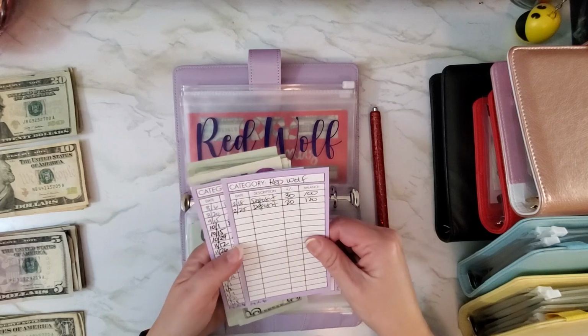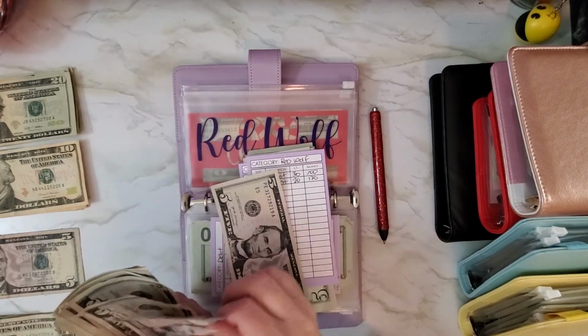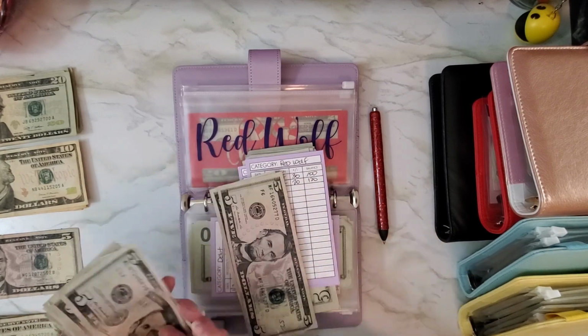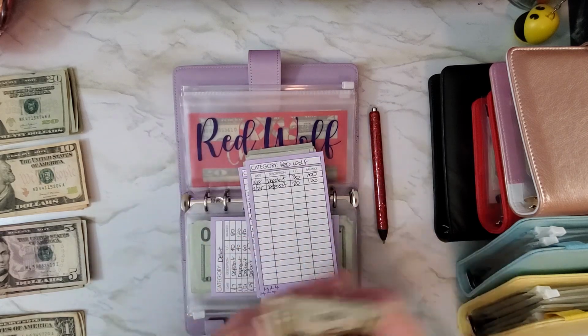Debt I already did. Red Wolf. It's a timeshare and I'm trying to pay myself back. So 5, 10, 15. No, I'm gonna put 10 plus a 20. So 20, 25, 30.